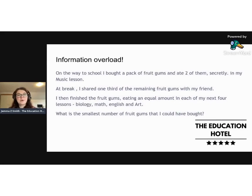Here's an example of an information overload question. On the way to school, I bought a pack of fruit gums and I ate 2 of them secretly in my music lesson. At break, I shared a third of the remaining ones with my friend. Then I finished the fruit gums, eating an equal amount in each of my next 4 lessons, which were biology, math, English, and art. What is the smallest number of fruit gums that I could have bought?